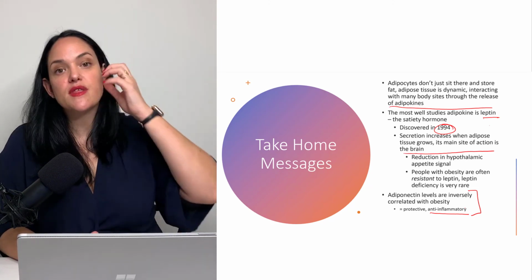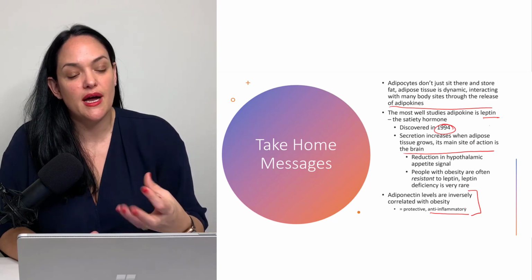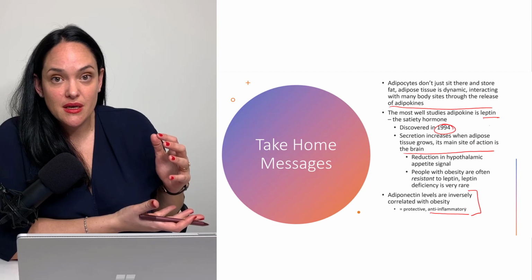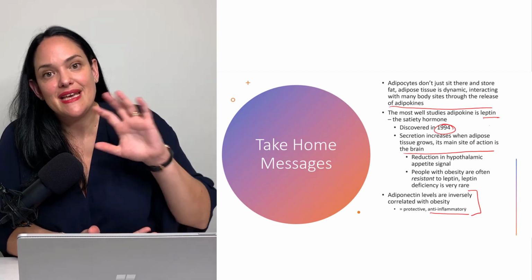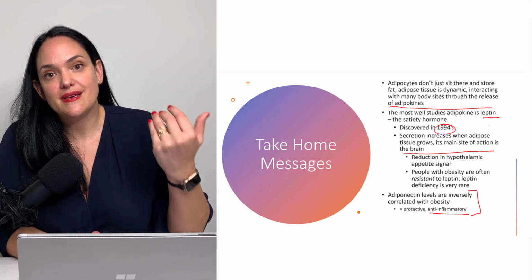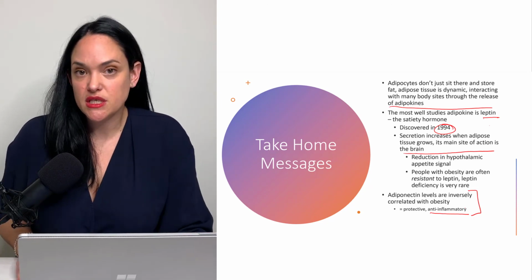Okay, so I want you to know that adipocytes do interact with the body. They do secrete all these adipokines, and I want you to really realize that that's a good thing typically. But in obesity, that secretion pattern is compromised, and that is what is contributing to the pathology that we see with obesity.